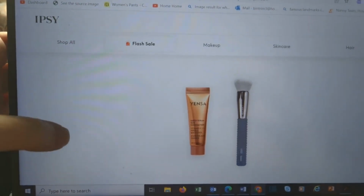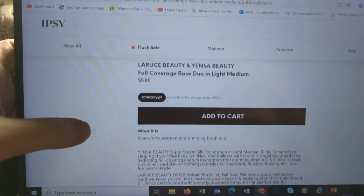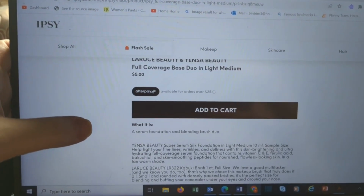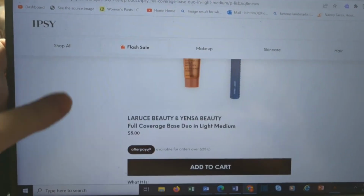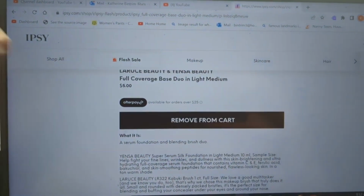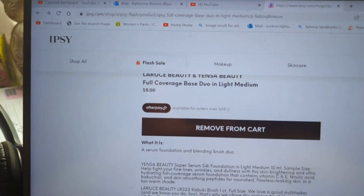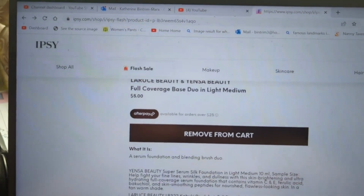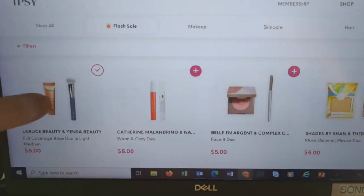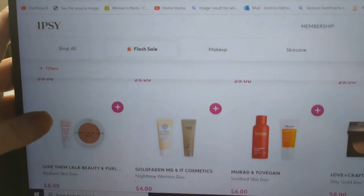I always say the Jensen never comes in the right color for me. Full coverage base duo and light medium, and a kabuki brush from LaRousse. I might get that one. Because they always send me the Yensa, I shouldn't say always, they've sent it to me several times, and it's never the right color. Usually a light medium is my color.